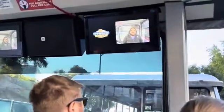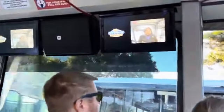No smoking of any kind on this tour. That includes vape pens. Finally, for your safety and those around you, no use of selfie sticks is permitted while on board this vehicle. Alright, that does it for the safety rules.